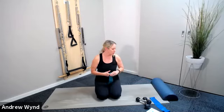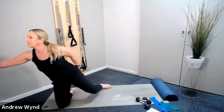And if you have some small hand weights or one of those elastic bands or fabric bands for your glutes, we're going to use that today. Of course, optional if you don't want to. Oh, sorry, someone in the waiting room.